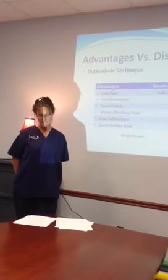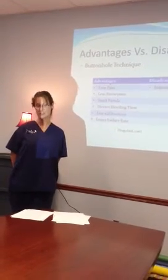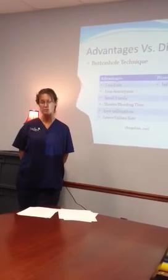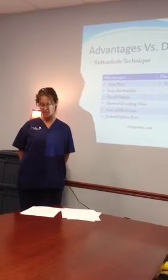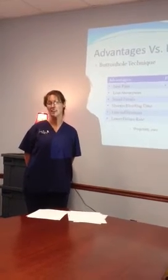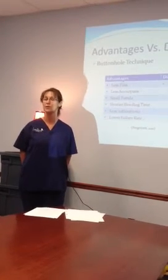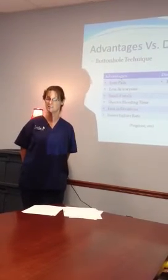The buttonhole technique, the advantages of it are it's less pain, which was reported by patients. It's least likely of the three methods to form an aneurysm. Can be used in smaller fistulas where the rope ladder technique is not an option. Bleeding times after the needles are pulled, it's cut in half. And after the buttonhole is established, rarely will a patient have an infiltration. Another advantage, you're less likely to suffer access failure. The disadvantage, reports of infection have been seen with this technique, but with proper cleaning, proper sterilization, pre-cannulation, you shouldn't have problems with infection. Infection is seen in all three cannulation methods.